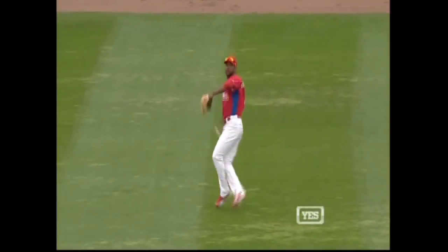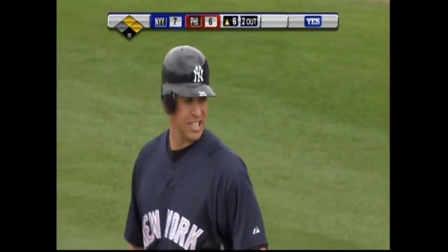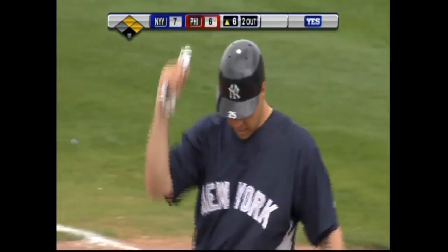Once you release that ball, you're only about 55, maybe 50-something feet away. And Teixeira is now 4 for 4, and 3 of the 4 have been hit really hard. Like I said, he's ready to go. Where's Fenway?